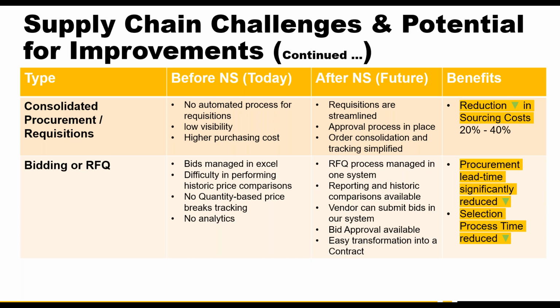Now moving on to RFQ. Let's imagine that currently your bids are managed in Excel. There's also difficulty in performing historic price comparisons, especially if the data is in multiple sheets or sitting in Outlook. Once you move to NetSuite, we have an automated RFQ and bid process that's managed in one system. Vendors have the ability to submit bids in the system, and the access to the system for your vendors is free. Bid approval is available, and there's also an easy transformation into a contract.